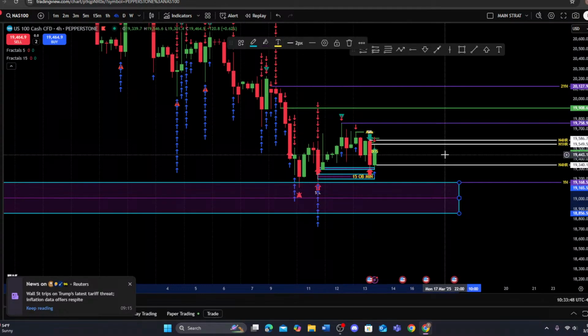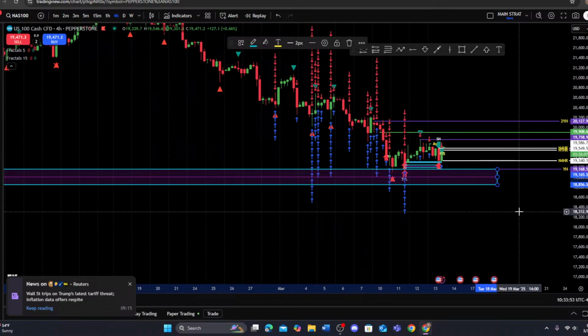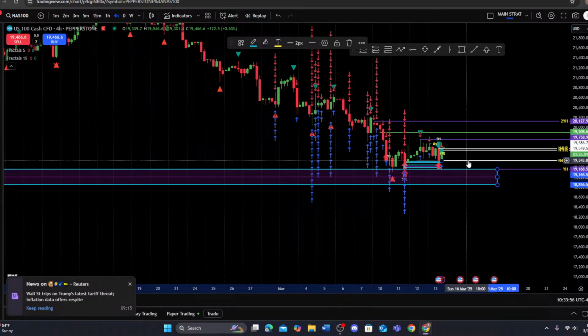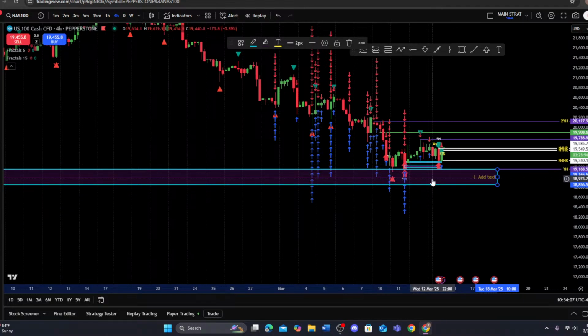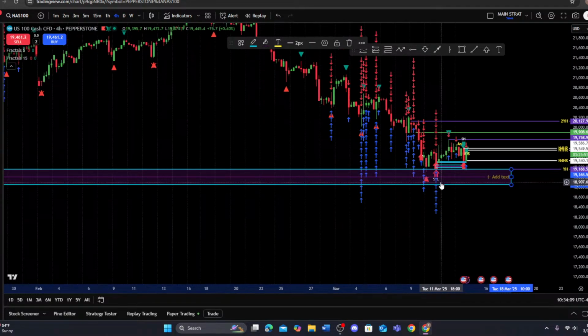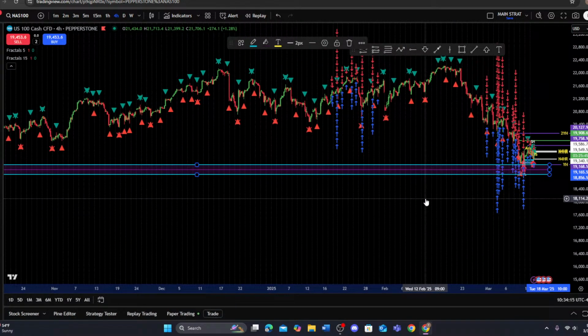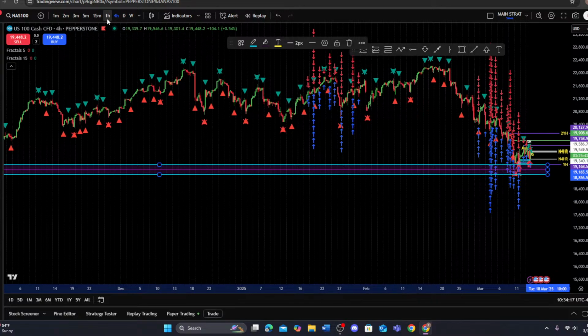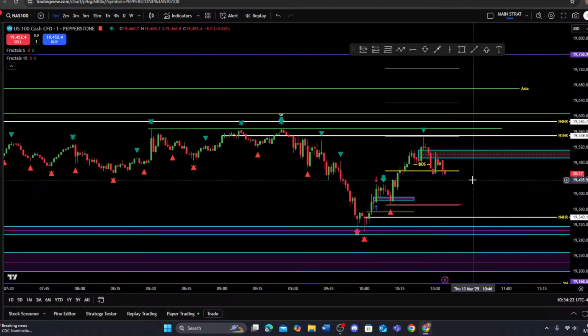Get my higher time frame. Doesn't look... It might be one of those days where we just print sideways consolidation. Even though we're having really strong moves up and down, it might just be an up and down day. It is a Thursday, so it's a little bit harder to trade sometimes. Price action is less clear when it comes to my strategy, you know.